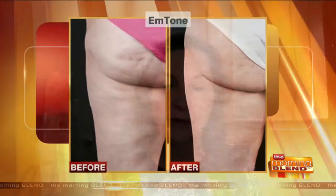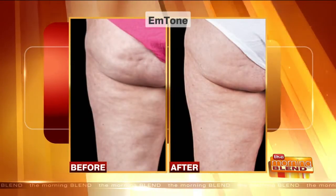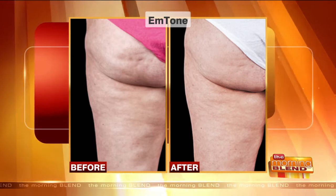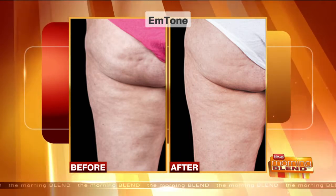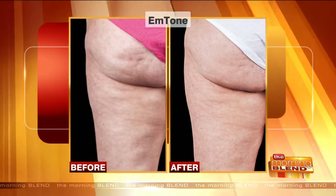Well, we have a couple of different procedures, but EmTone is one. EmTone uses radiofrequency heat, just applied externally through an applicator, but it couples it with acoustic massage. So it's being done at the same time, and you really can smooth out some of the dimpling and some of the sagging effects that we get as we get older. And so it's really a nice procedure.